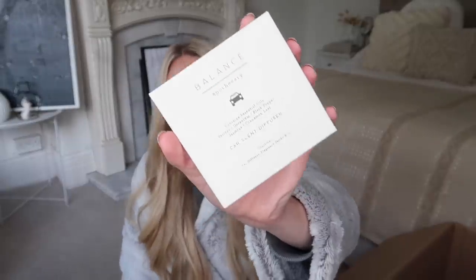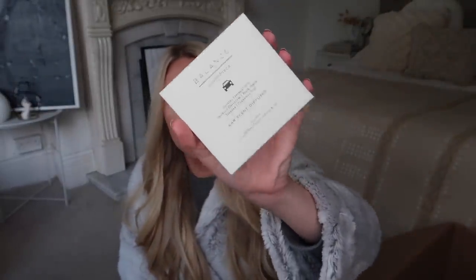I was going to pick myself some of these up from the White Company when I was in the Trafford Centre the other day. They only had the refills, they didn't have the initial starter thing. Anyway, these little oils are £6 for the pair. And then this is the Balance fragrance it comes with.